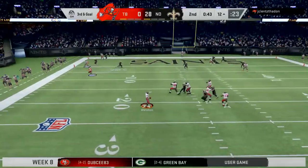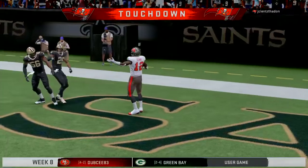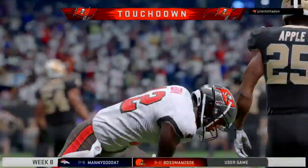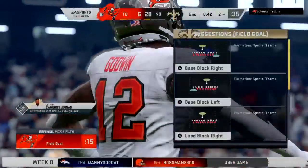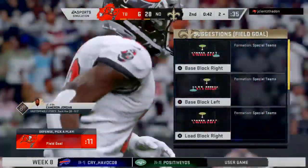Winston. Godwin's got it. Touchdown, Tampa Bay. Chris Godwin, his 6th touchdown of the season, as they are now on the board here in the first half.